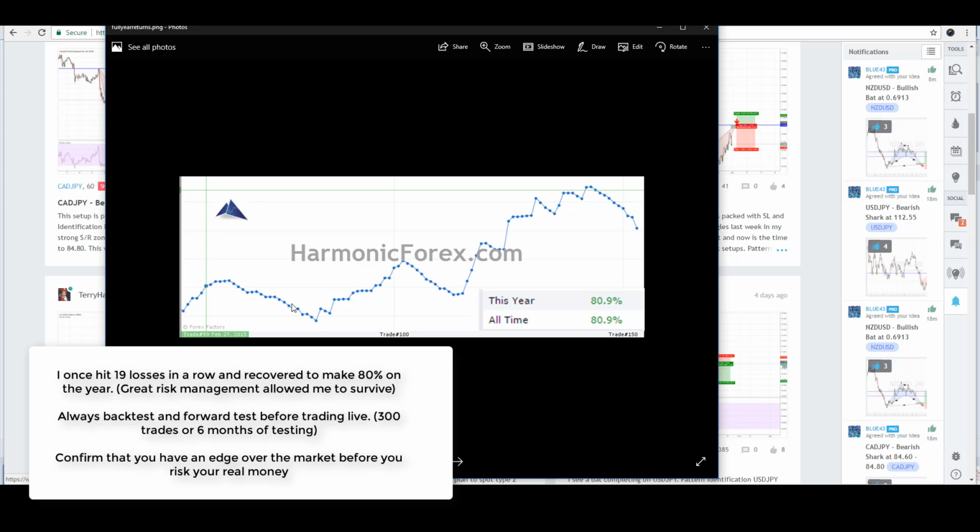I had a string of about 16, 17 losses in a row, but you can see that I was super strict with my risk control, and I actually limited my risk to 1% per trade. Slowly it rebounded, had a string of losses about 10 in a row again, rebounded up, but close to the end of the year I got hit with about 10 losses in a row again. But I was pretty happy because I ended the year with about 80% returns.